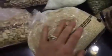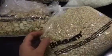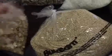Quinoa, definitely a staple. It's got a whole lot of goodness in there. I use my rice cooker to cook it, and it's literally 1 cup of quinoa for 2 cups of water for about 25 minutes.